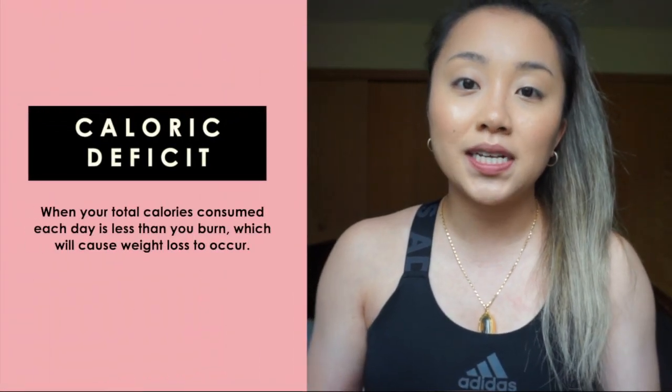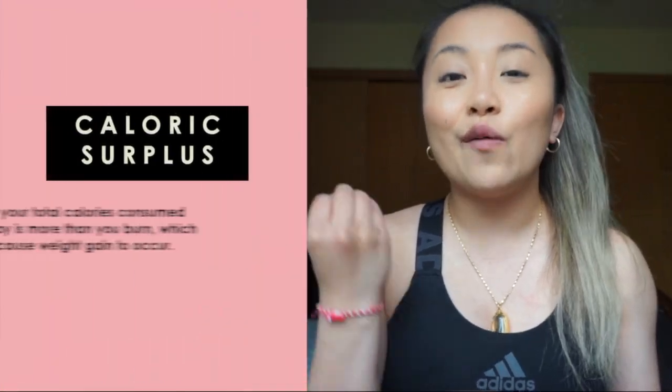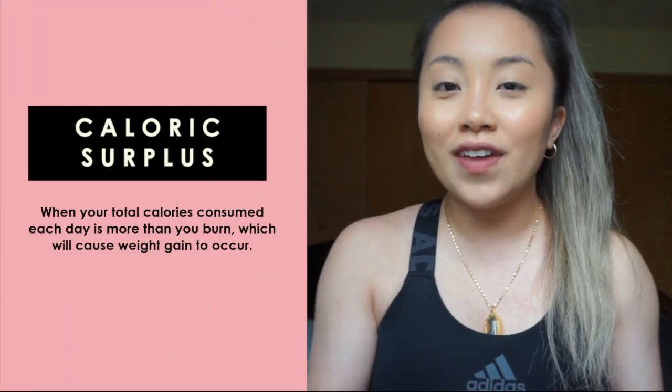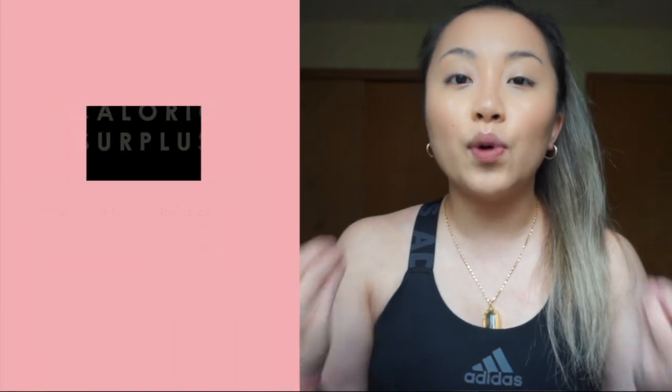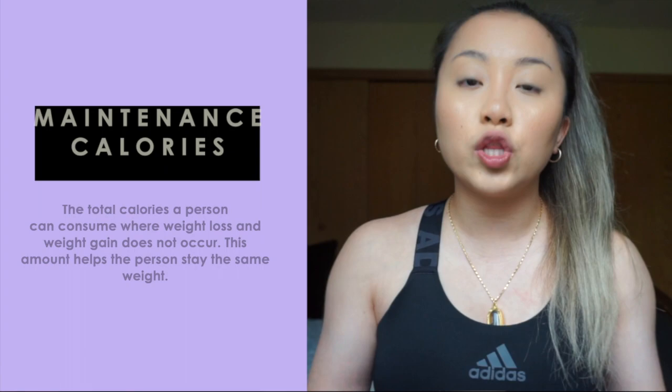But the reason why this is so important is because if you want to lose weight, you have to be in a caloric deficit. And that basically means eating less than you burn. Now, if you're trying to gain weight, you want to eat at a caloric surplus, which means eating more than you burn. In order to do both of these, you need to know your maintenance calories. Now, what is your maintenance calorie? The calorie amount that you can consume each day without gaining or losing weight.